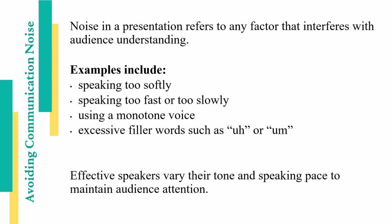So there are several speaking habits that can create noise during a presentation. For example, speaking too softly may prevent some listeners from hearing the message clearly, and speaking too quickly can also make the presentation difficult to follow. Another common problem is speaking in a monotone voice, which can make even interesting topics sound boring. So good presenters vary their tone and speaking pace to maintain audience attention.